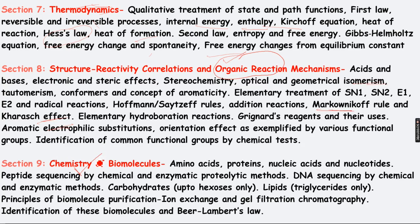Section 9 is going to be a very big scoring part, because it's something of chemistry of biomolecules, because we are going to learn these in the coming sections, especially the ones related to amino acids, proteins, nucleic acids, nucleotides, peptide sequencing, and even the enzyme proteolytic methods, etc. The Beer-Lambert law, which is a sure shot numerical that is going to be tested in any GATE exam, to be frank. So if you have a good hang of other sections that we are going to discuss now, then chemistry of biomolecules will be covered in those sections itself.